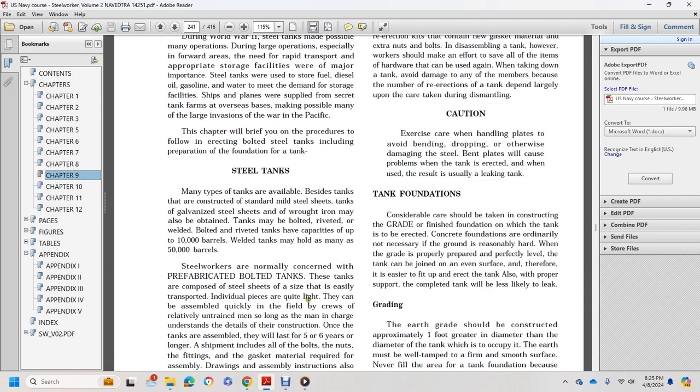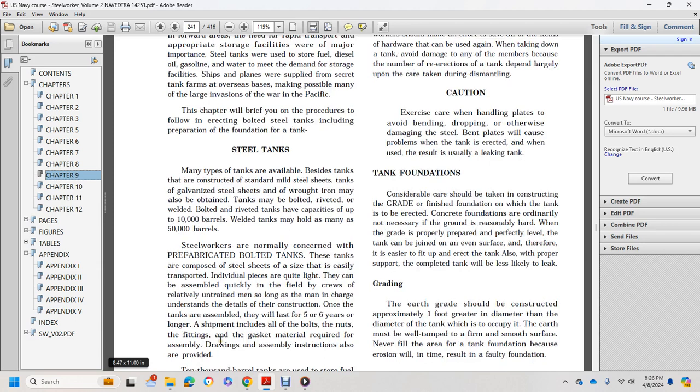They can be assembled quickly by crews with a relatively untrained man, so long as the men in charge understand the details of the construction. Once the tanks are assembled, they will last 5 to 6 years. The shipments include all the bolts, nuts, fittings, and gasket material required, along with some of the drawings and some of the instructions.